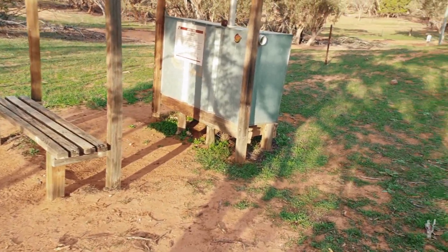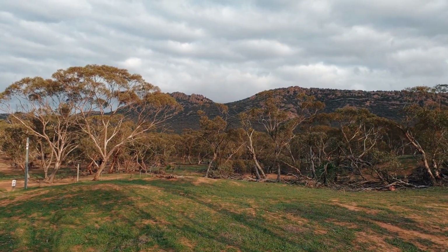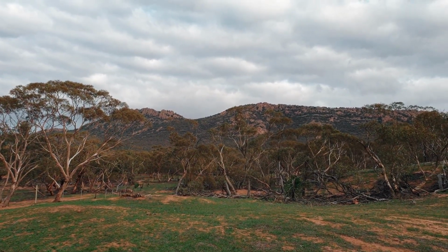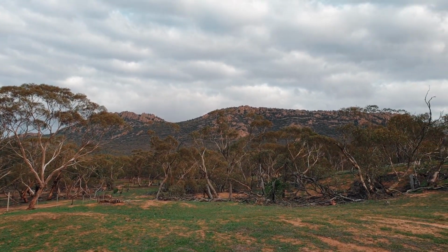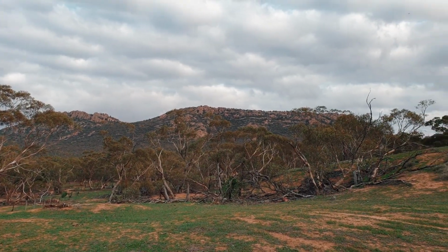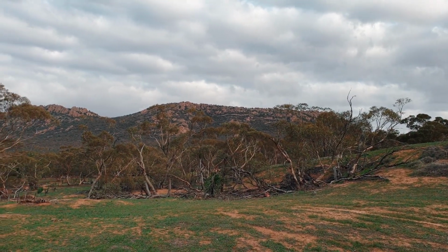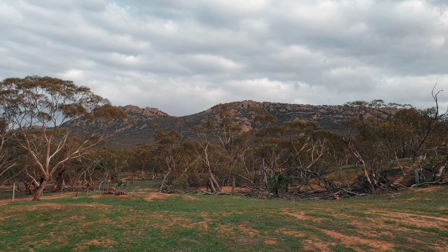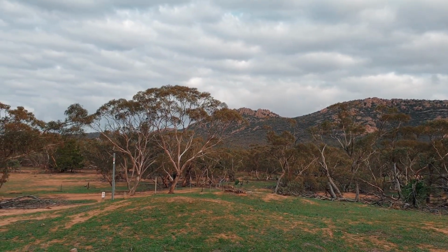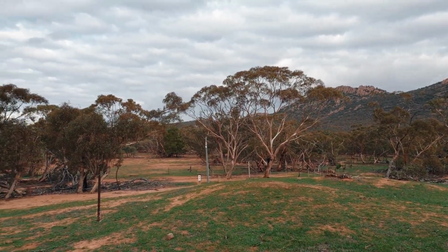Clouds are over the top, but I think we're going to be okay. I don't think we're going to have any rain. But look at that view. I still marvel at the beauty out here. It's absolutely spectacular, I must admit. And even though it's only 10 k's from home, it's just so nice just to get away, get out here and enjoy the beauty of the area.